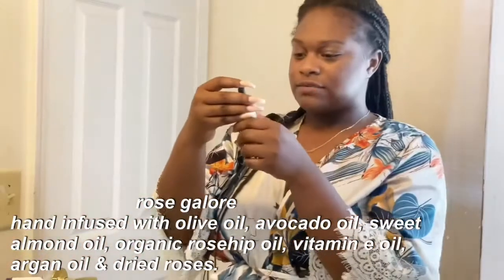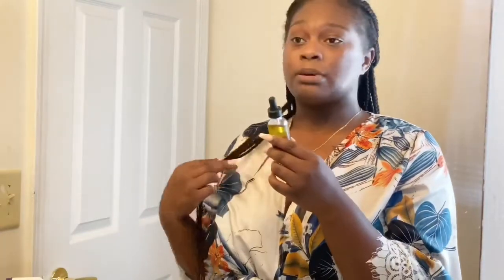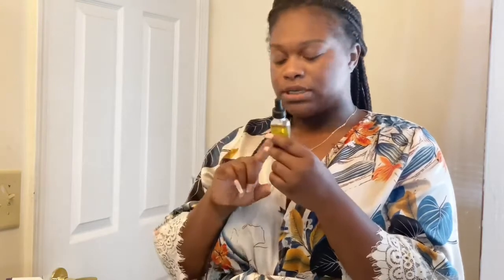I love this stuff so much. If I purchase again, I probably would not purchase the whole kit. I would probably just purchase this and the oil cleanser. That's probably it. It only takes a little bit. A little goes a long way, I promise. I usually put one under my eye, and then one across my forehead. And it leaves your skin feeling so soft.